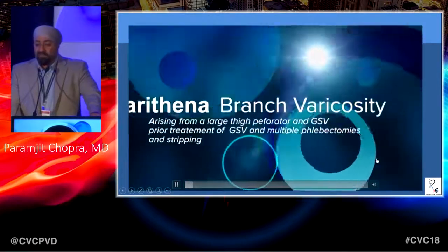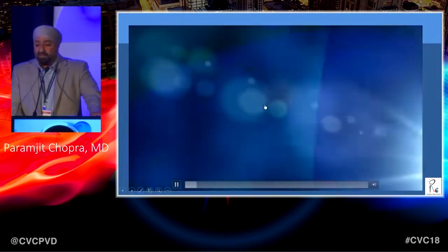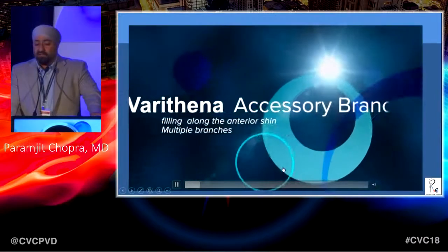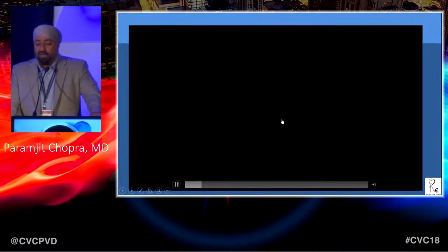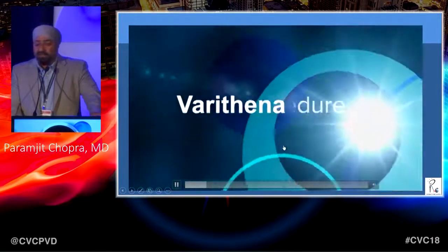So we know that he has a large thigh perforator and a branch coming from the GSV. This is what it looked like as we started it. So we know that it's coming all the way down. He probably has a couple of other perforators as well. So there are 2 separate branches coming in.